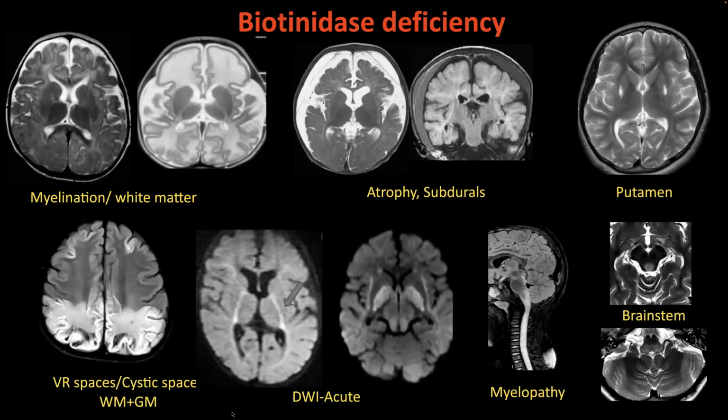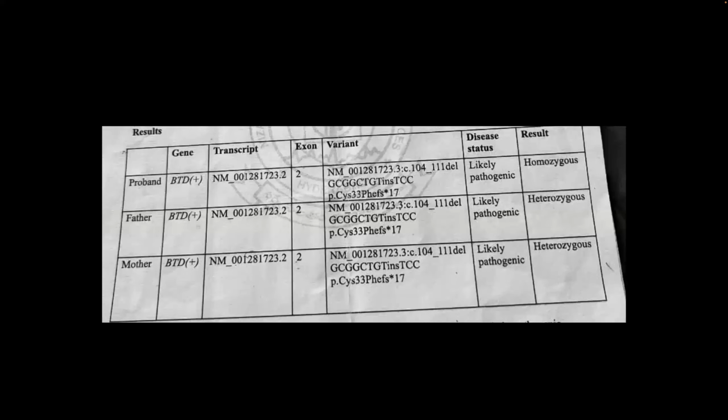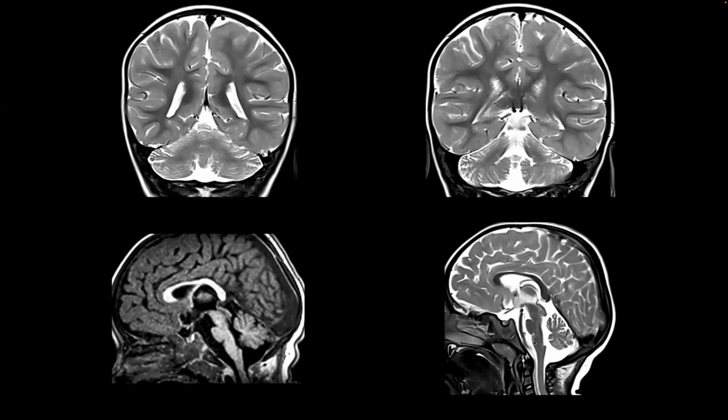These are the various imaging phenotypes for biotinidase deficiency. In the chronic stages there can be some atrophy related changes, but white matter abnormalities can be seen, focal gray matter changes can be seen, myelopathy can be seen, and in the acute stages, diffusion changes can be seen. This is a recently published paper which highlights the various imaging features of biotinidase deficiency. The only question was the brainstem changes and cerebellar changes: is this brainstem hypoplasia, or is this also part of the atrophy?